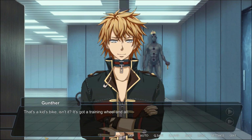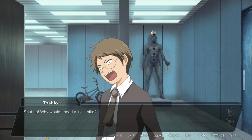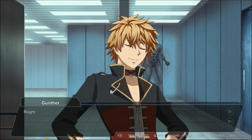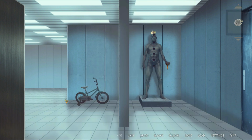That's a kid's bike, isn't it? It's got a train wheel and all. Yeah. Wonder what it's doing here. I know. This is for T-Man. Hayami is always so considerate. Shut up. Why would I need a kid's bike? I can make one that's voice activated and bounces on its own without steering input. Right. I'm just saying. You're the only one who'll fit this particular bike. Maybe it's not for any of us. We're not even supposed to be here. A kid's bike, huh?